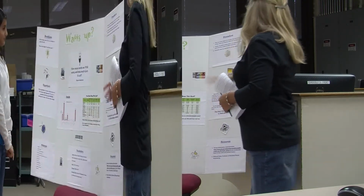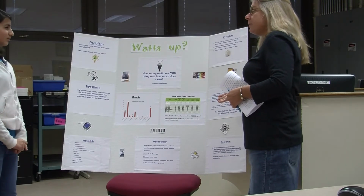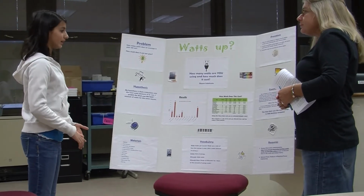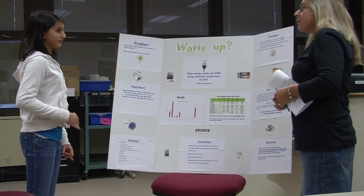Very nice. What was the most important thing you think you learned from doing this project? I think it would be to turn off some objects when they're not in use, and to realize that it's not costing that much, but still you need to save energy.